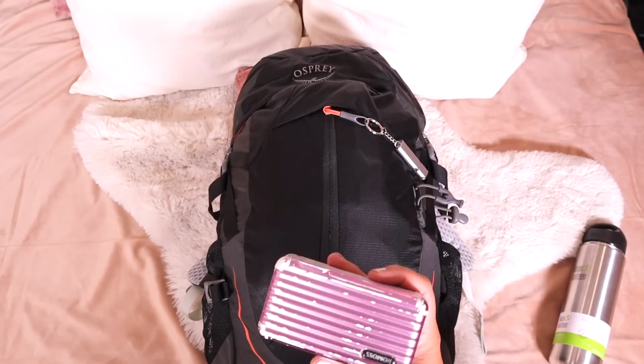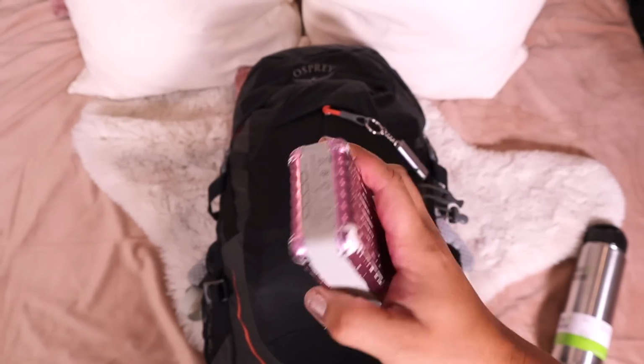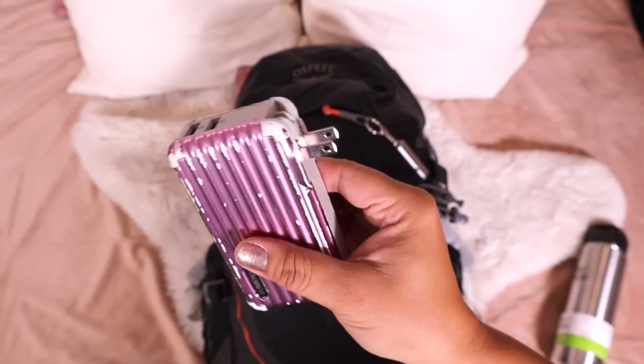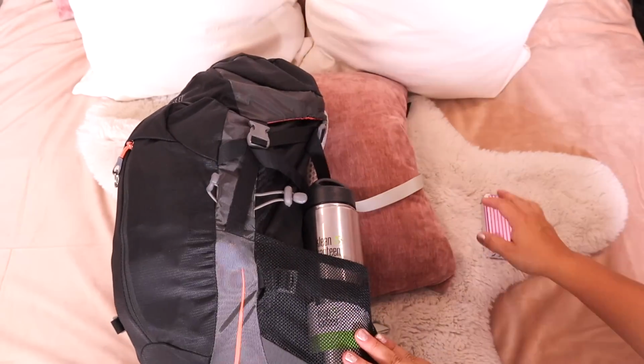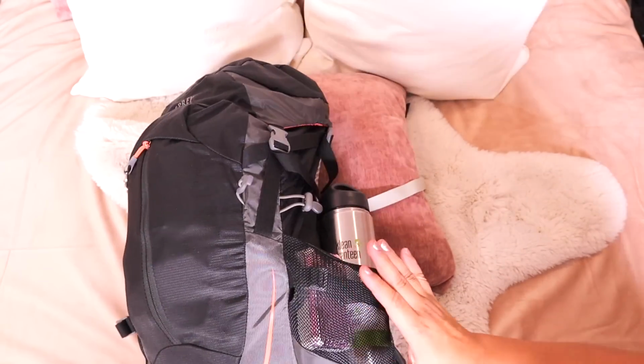Okay, next up, I have a smaller one than this. This is so old, as you can see. But I always bring a charger. I love this one. They don't have it anymore. I like having my water bottle on the right hand side. That's just where I go to reach for my water. So I like having that there.